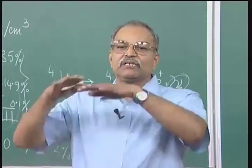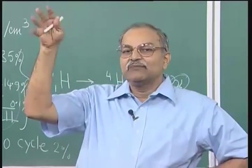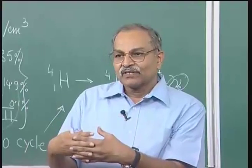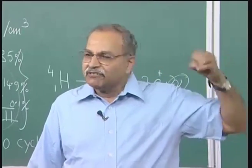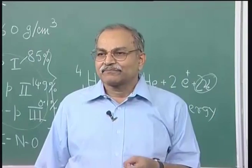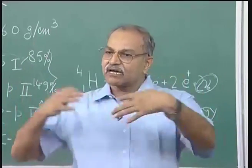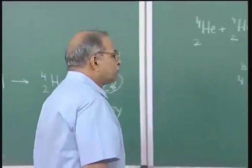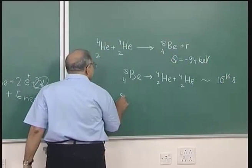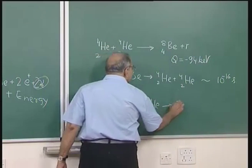At higher temperature, the higher energy levels are also populated, right, e to the power minus E by kT, that kind of distribution. And if the densities are very high and this beryllium-8 forms for even a tiny period, 10 to the minus 16 or minus 17 seconds, if the helium concentration around is very high and the temperatures are high, then it is possible that before it decays, it meets another alpha particle, another helium nucleus, and that makes carbon-12.